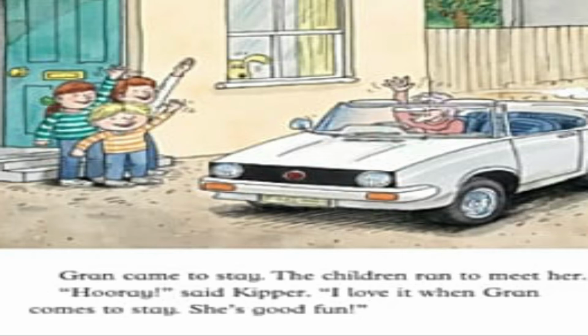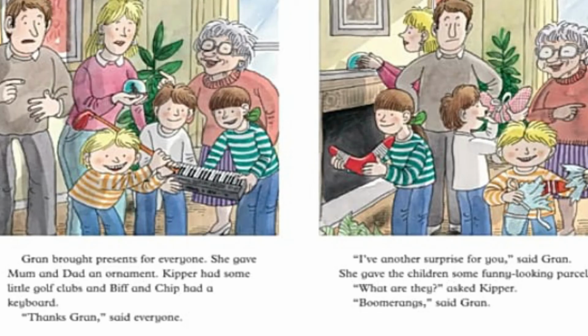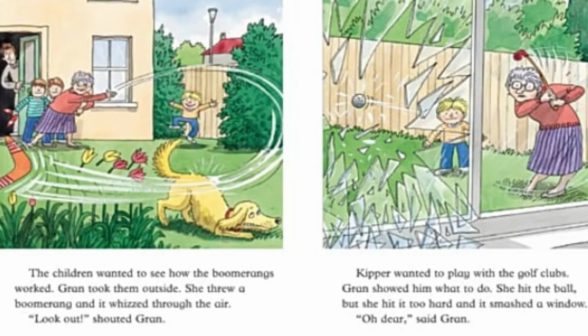"It's fun," she says. Gran brought presents for everyone. She gave Mom and Dad an ornament, and she gave Biff and Chip a keyboard, and Kipper some golf clubs. Everyone was very happy. Gran said, "I have another surprise for you." She gave the children some funny-looking parcels, green, gray, and pink. "What are they?" said Kipper. "They are boomerangs," said Gran.